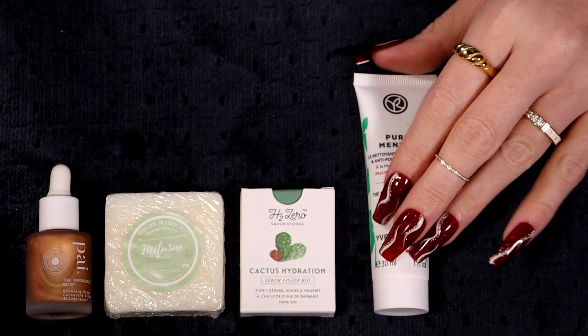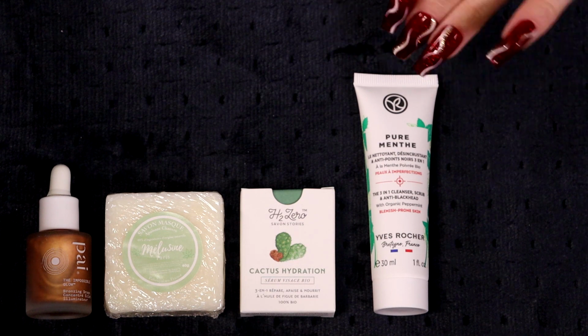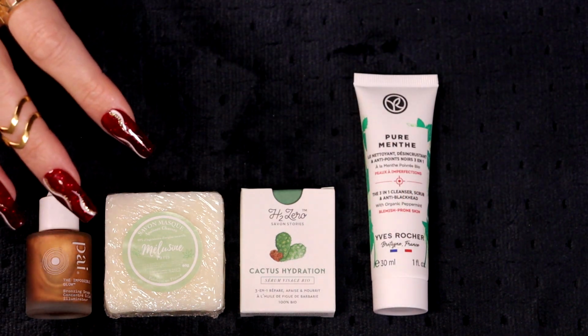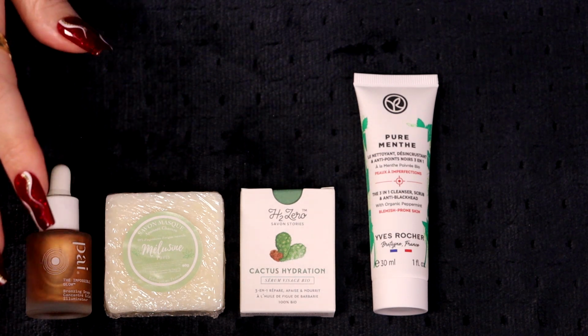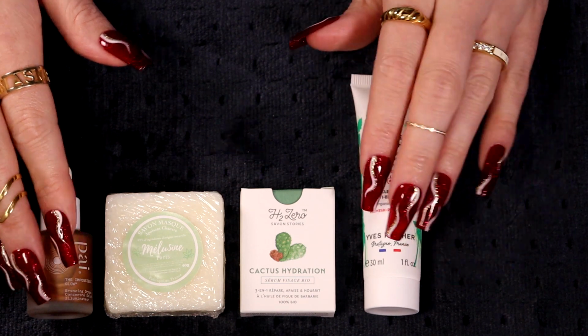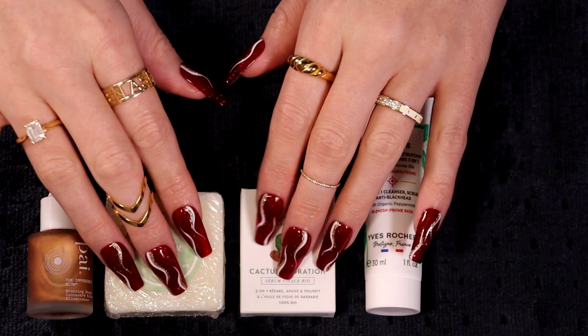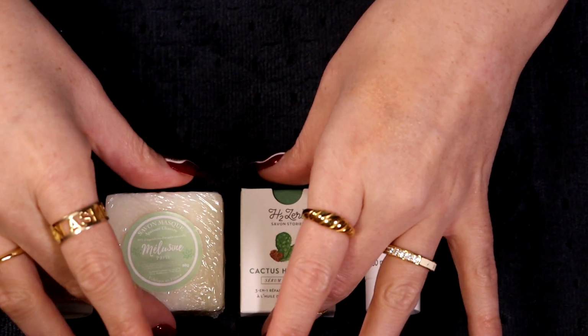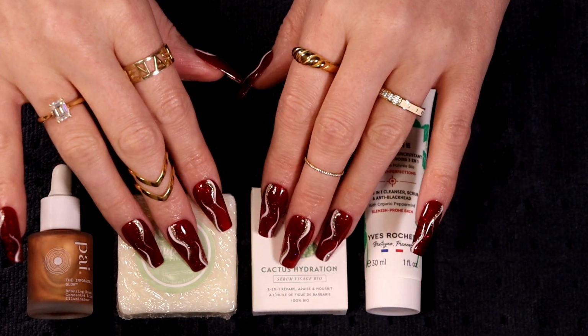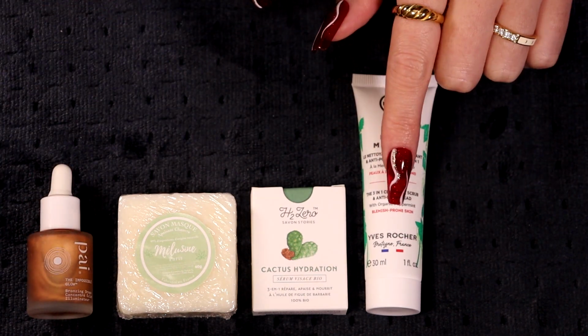I've tested quite a few little tubes of cleansers like this from these boxes, and honestly, I find it hard to find one I like. There have been a few that I've liked, and a few I haven't. I should maybe do an empties soon with all of them. I've been saving them up. I do an empties every now and again. Okay, so that's pretty cool.